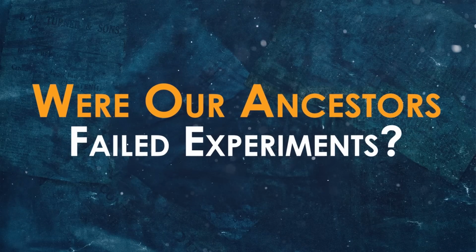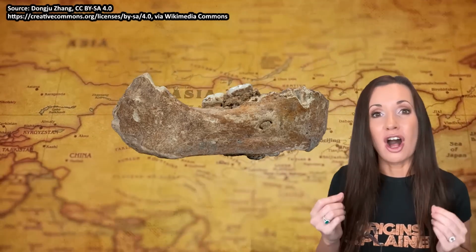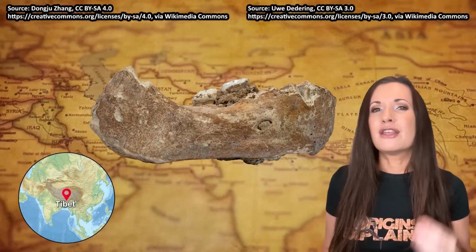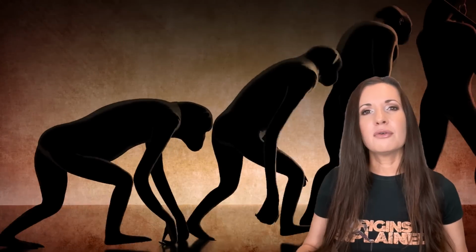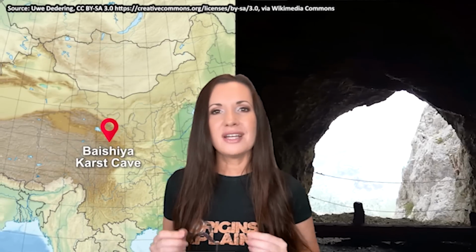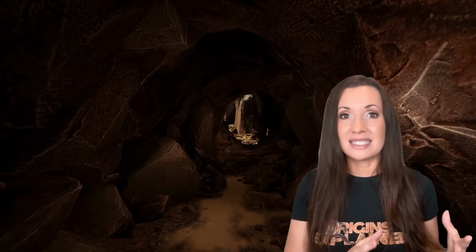Were our ancestors failed experiments? A fossilized human jaw has reset the timeline for the history of human beings in Tibet. The jaw isn't from a member of the Homo sapiens family, but rather from one of our most mysterious ancestral cousins. The discovery takes us to the Vaishya Karst Cave, a dark and gloomy hole in the earth at the edge of the Tibetan plateau.